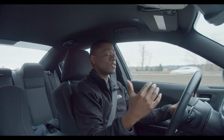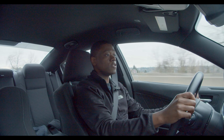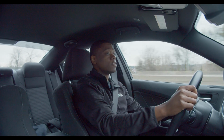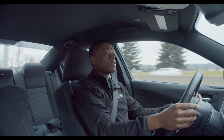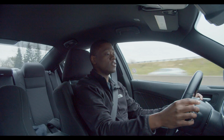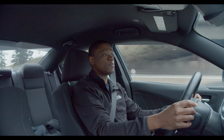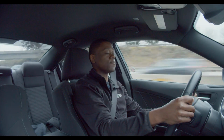Really lets you hear the exhaust note. Engine picks up better. I love the way the transmission responds. So when you use the paddles, it responds right away. There's very little lag. When downshifting or upshifting, it's right there.